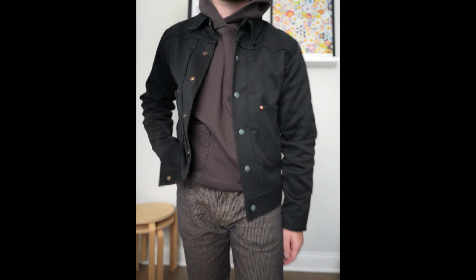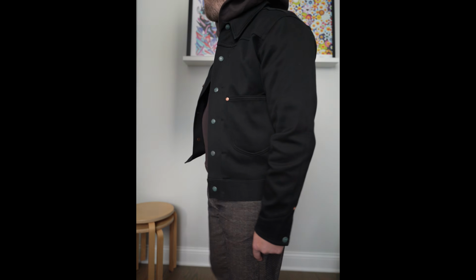I mean, it is a black Western style jacket. You can really do anything that you want with it. The thing that I like to do is I like to wear it two different ways. I like to wear it kind of like an overcoat or an over jacket, something over a hoodie that is just super easy to wear, as an outside layer. But I also love to wear it more like a shacket.